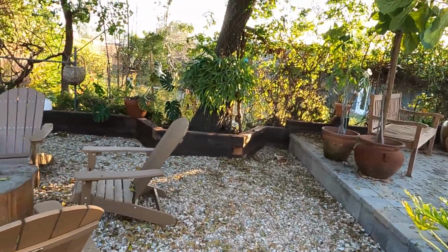But we wanted to bring the look all the way through this bottom area too. And that's pretty much it for this project. A lot of fun.